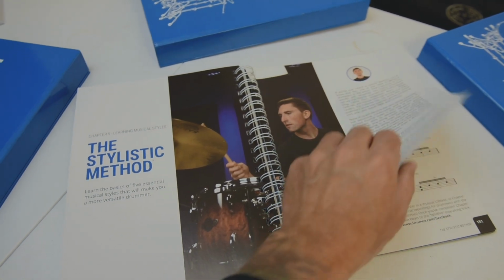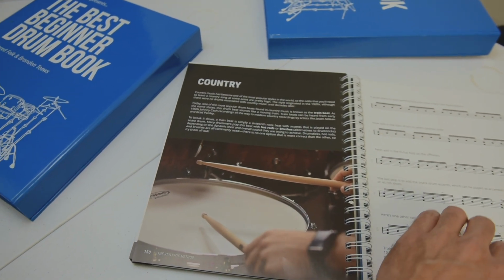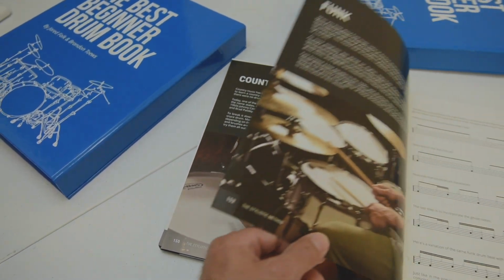That's why number 6 is probably one of the best parts too. It's the best part too as well, is it helps you understand the different styles of music: funk, bossa nova, Latin. It breaks down all these styles, how you should be playing in these styles, and really how to pick them out. Like, it's so well thought out, and I didn't expect it.